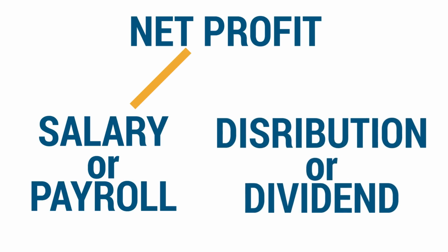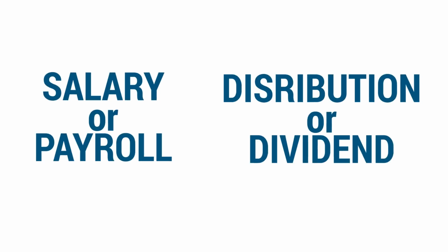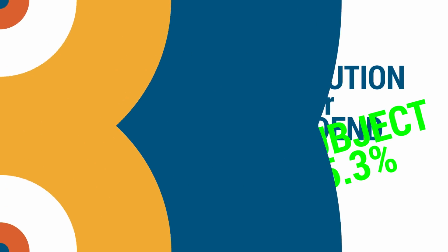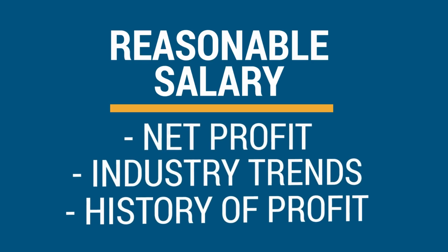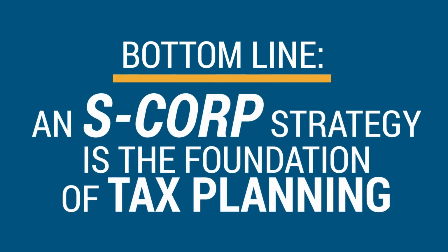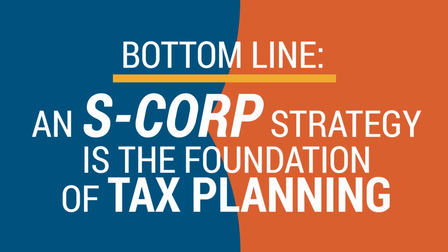And then the second part of that income is called the dividend or the distribution that you take as an owner. In its most basic sense, the dividend is not subject to self-employment tax while the payroll or the salary is. Now, you need to take a salary that's reasonable according to the IRS, and that has a lot to do with your net profit overall, your industry trends, what's just been your history. There's quite a few different things that go into it. So you should consult a professional to look at your case. But if you're looking to mitigate your taxes, becoming an S Corp is one of the best things that you possibly can do. Now, there's a number of drawbacks when it comes to becoming an S Corp, and that's something we want to talk about today.